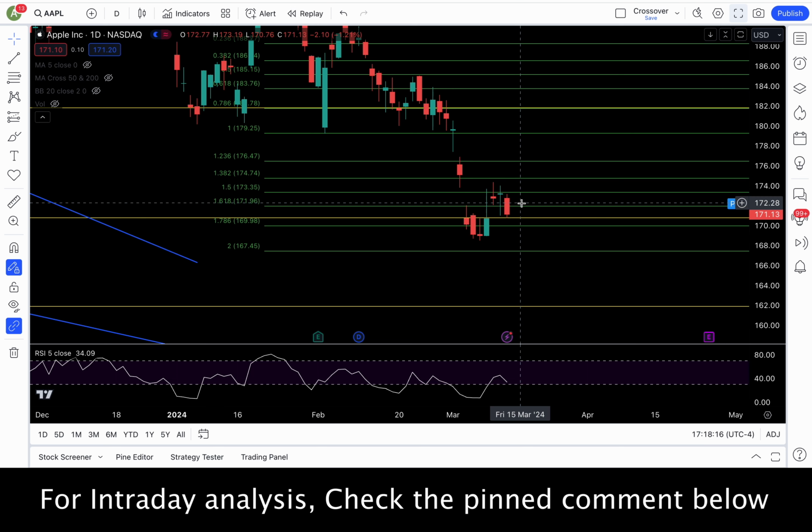We could always bounce and recapture 172 and 173.5. If that does, this is a bear trap, and we are likely heading up higher. This could be a higher low. All right? So if it breaks down 171 to 170 zone, we're dropping, going for a lower low. If we recapture 172 and 173.5, we're bouncing possibly higher to a higher high based on this price candle pattern here.